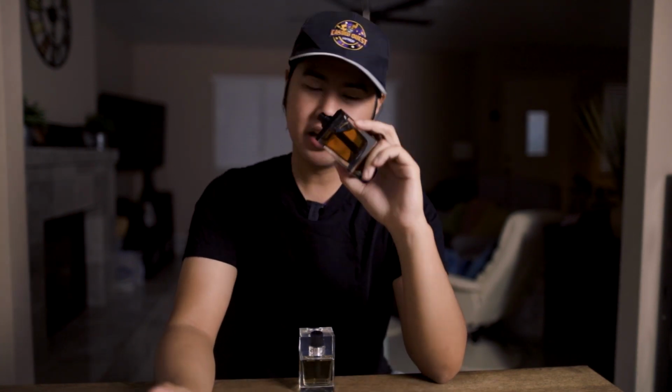A girl cannot wear this, I feel like. At least I can't see a girl wearing this anyway. Masculine, kind of leather, iris, musky. It is really, really nice, man. And the performance of this one is to die for. It's 36 plus hours. You're not gonna have any complaints about this fragrance at all in that department. Just a great overall art piece, beast mode fragrance. It's one for the collector for sure.